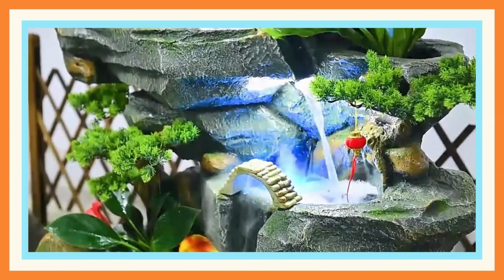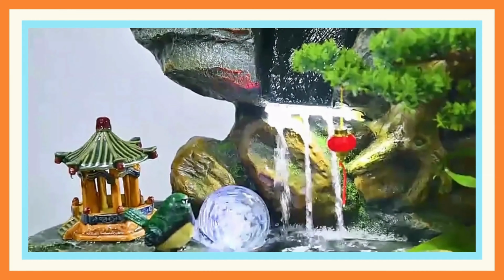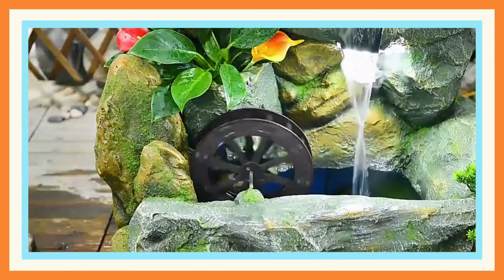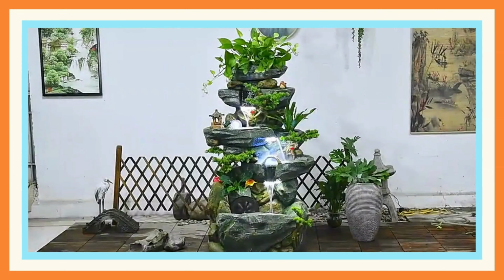mountain landscape. The rocks are arranged in a strategic manner, creating a visually pleasing and harmonious composition. Water flows down the rocks, creating a soothing and gentle sound reminiscent of a flowing mountain stream. Adding to the charm and functionality of this ornament is the incorporation of a feng shui wheel.